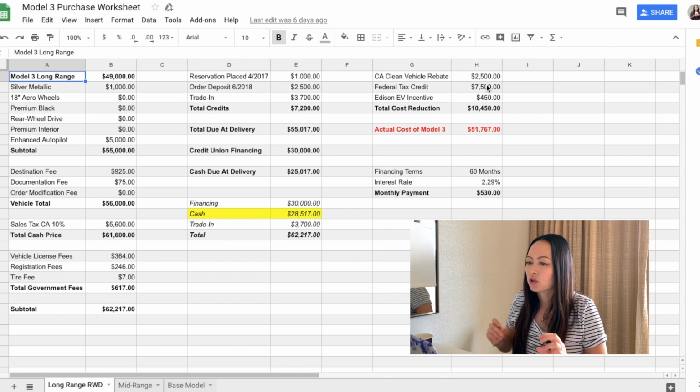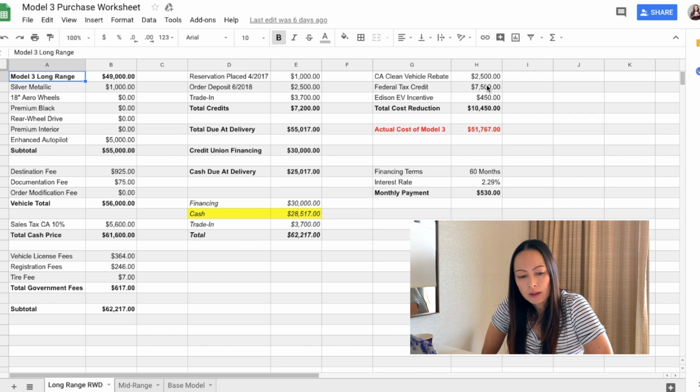Now, let's talk about the rebates and the incentives. I was able to get in on it. I believe the Tesla EV incentives, the federal credit, will start to phase out January 1st of 2019, where it'll start to cut in half for a quarter and then another half, and then it's going to be gone. So I feel bad for a lot of the people holding out for the base model, because you guys were kind of counting on this, but it did not happen.